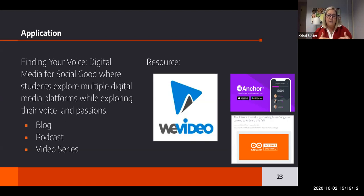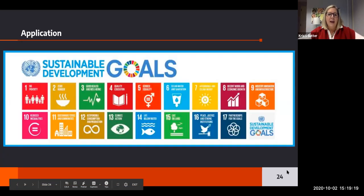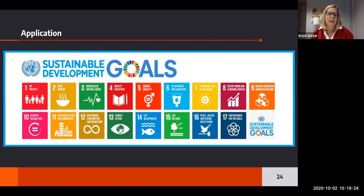So for each of these 3 formats this quarter, they have created one of their samples. And then after they've created one of each of those 3 samples, then we've taken a look at the UN Sustainable Development Goals. These are the goals that the UN put into place in 2015 that they are hoping that by 2030, we can create a better world. So the goals are poverty, hunger. You can see all 17 of them here.